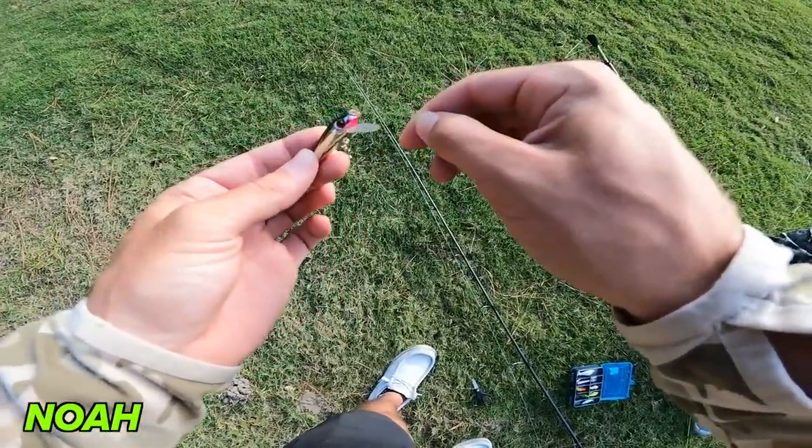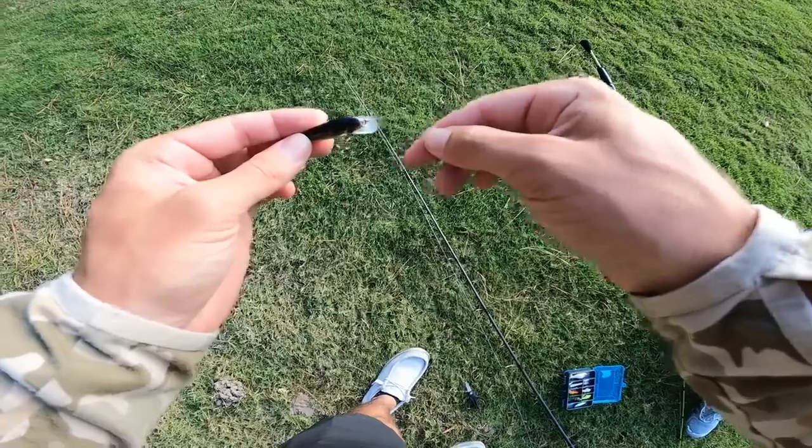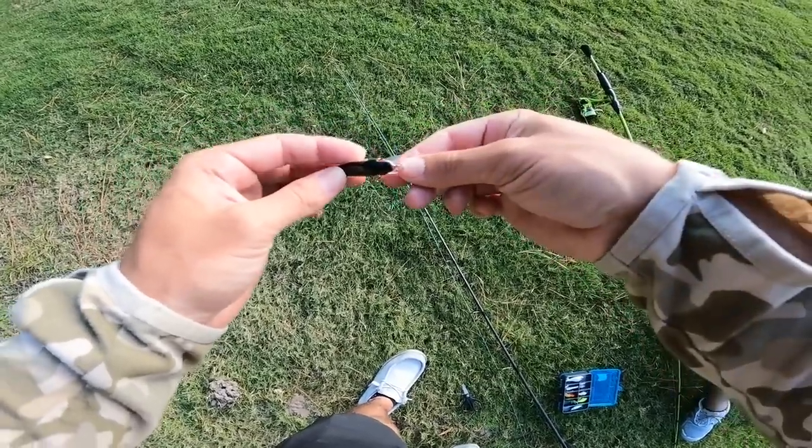It's got a little bit of chrome on the body, black back. Today's been just a weird day. It's not really sunny, nor is it overcast. It's just kind of in the middle.